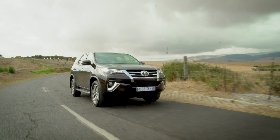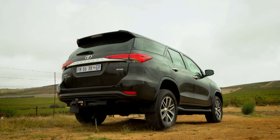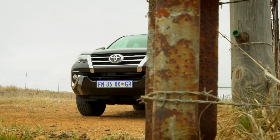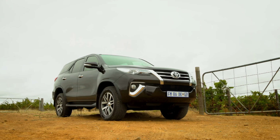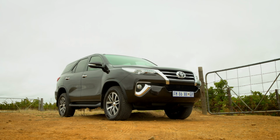So let's start with some sales trivia. This is the top of the range 4x4 2.8 GD-6 auto model. It costs 617,900 Rand, and that's about 200,000 Rand more than the cheapest Toyota Fortuner. But this model outsells all the rest. More people buy this top of the range model than any other car in the lineup. So what's drawing people to it?